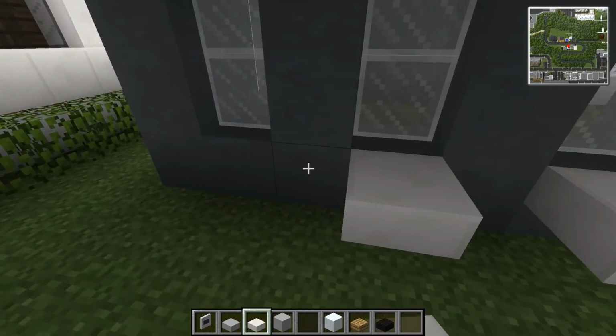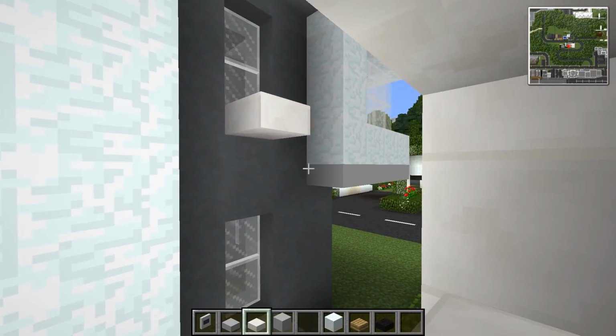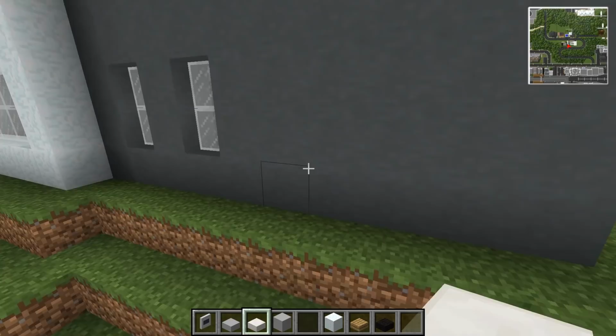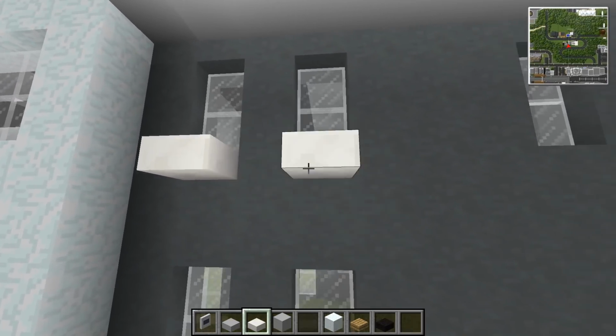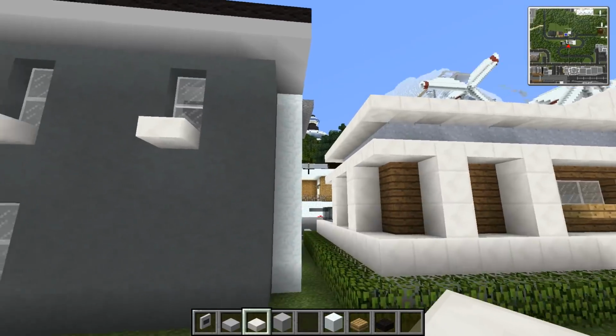On these bottom ones, we're going to place in some windowsills. Do we want them on the top ones as well? That doesn't look too bad. At least on that part it looks alright. What about on the back here? Do we have them up there as well? Yep, I think that's good because it takes away how flat that wall is otherwise.